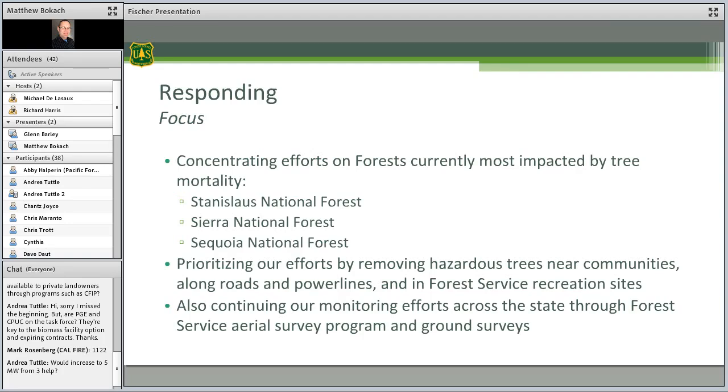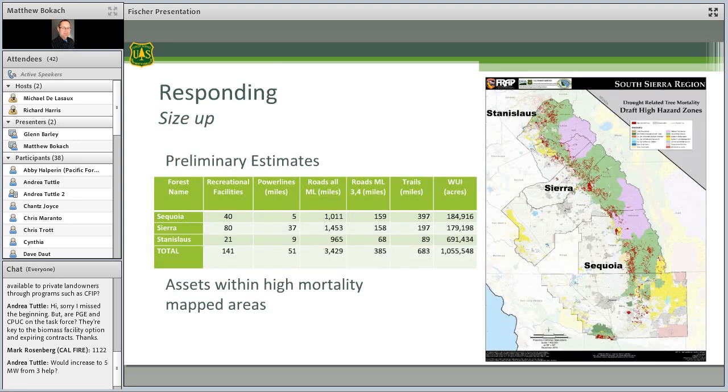So besides continuing with the aerial detection methodology, we're also looking into some ways that we could use remotely sensed data, satellite or other types of aerial photography, to get more up-to-date and real-time models of where tree mortality is occurring, and that will help us out with the planning, the response. And then a little bit of ground surveying, so when we have these remotely sensed data sets, getting some folks out on the ground just to compare to what they're seeing there.